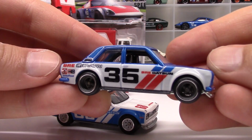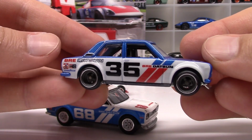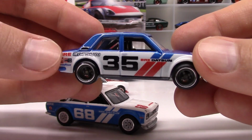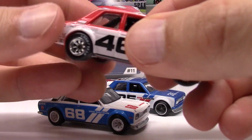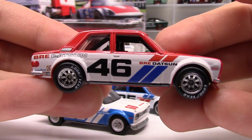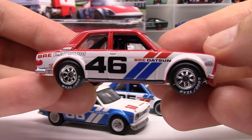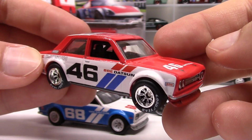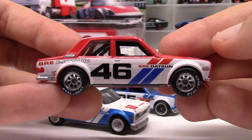Of course, the RLC Car Culture release that came out in 2018, the number 35, which also doesn't have all the authentic livery on it, but it is based on a real race car. And then, of course, the original, the one that started it all, the John Morton BRE Datsun from the Vintage Racing series, which some of you are probably sick of hearing about at this point, but this car is really important because I think it all goes back to this car. It seems like this car is responsible for almost the entire JDM craze in the diecast world.